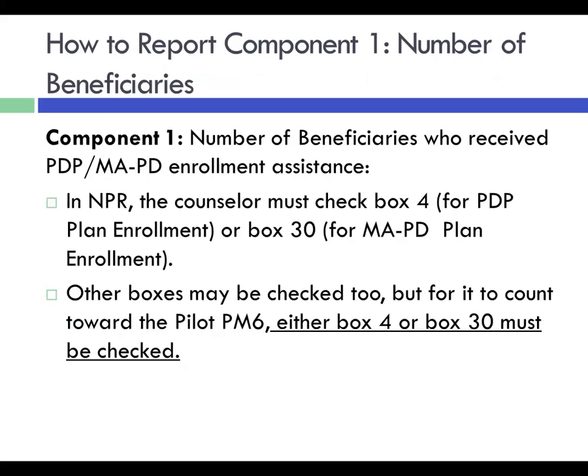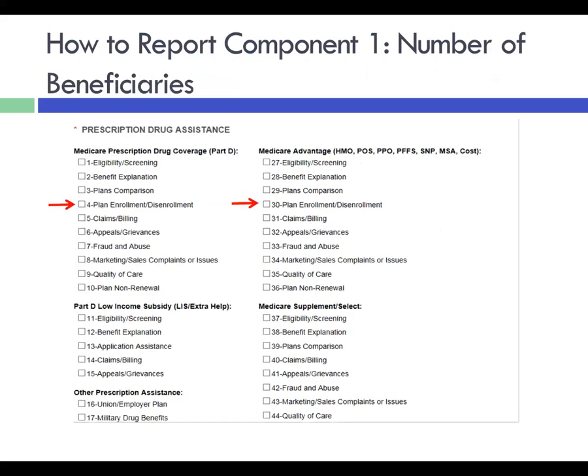So what we're doing is we are looking on the client contact form, and the big thing that we are looking at to mark is box 4 and box 30, and I'm going to show you exactly what those look like here in a minute. But I'm going to show you now. So box number 4 means that you enrolled someone into a prescription drug plan, standalone drug plan with original Medicare. Marking number 30 means that you completed an enrollment for a Medicare Advantage plan.